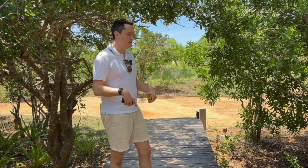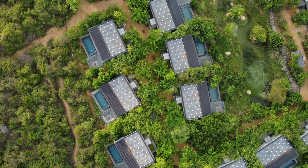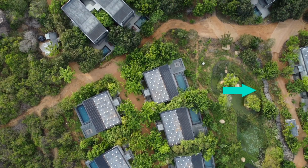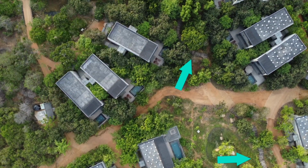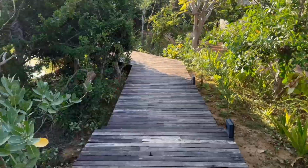So you also notice that we are on this walk, on this wooden pathway. And this is so that they try to minimize basically your footprint also here on the national park. This goes through the entire resort, so you're always asked to stay on these roads. There are also buggy roads, but you're not supposed to walk on there, of course.